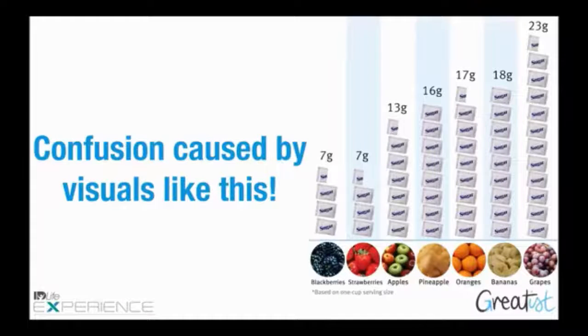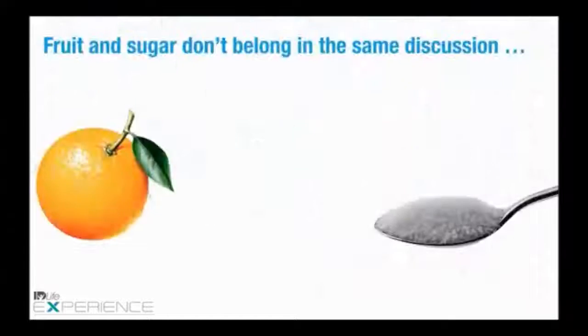This is one that I found in preparing for this presentation, where you have fruit being compared to basic table sugar, and trying to say that these are in essence the same thing. But the reality is they are nowhere remotely close to being the same thing. And you need to understand and appreciate that. And part of today is to basically dispel these types of graphs, and more importantly, to give you the education so that you can make informed choices.